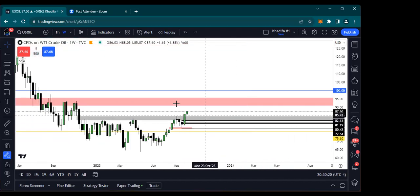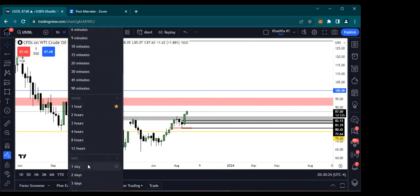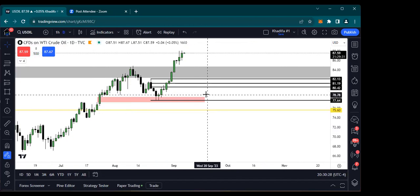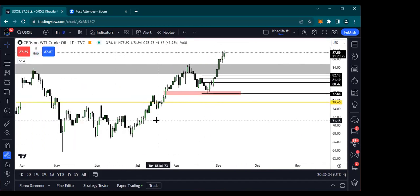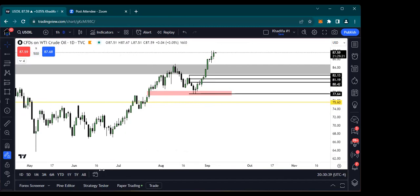So everything is looking beautiful for oil. And at this time, I will end the technical analysis and attempt to pass it over to Carmen so she can give us the midweek fundamental analysis. It's all yours, Carmen.